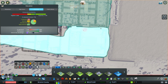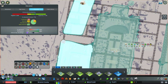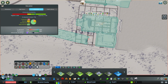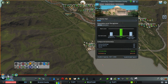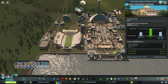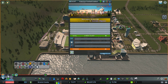I don't want to get into those areas over there too much. And we'll clean that up. Just run that right like that to right there, and then sever that again. It was a little too close, and now we get rid of this again. Awesome. So what does that give us for attractiveness now that this is part of the campus? Let's make sure it really is part of the campus here. Are you part of the campus? Yeah, University campus of Broston County.